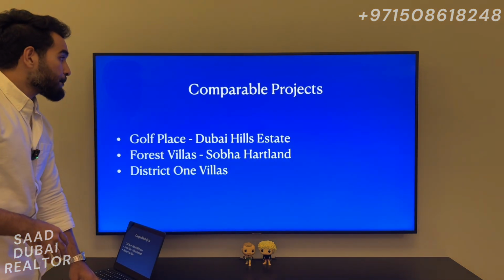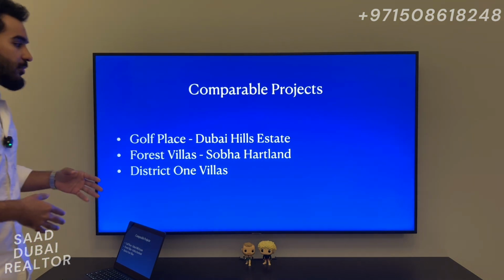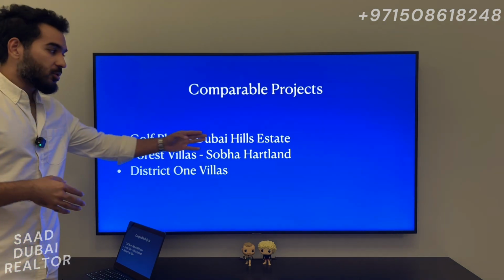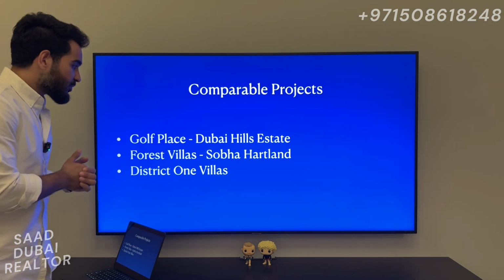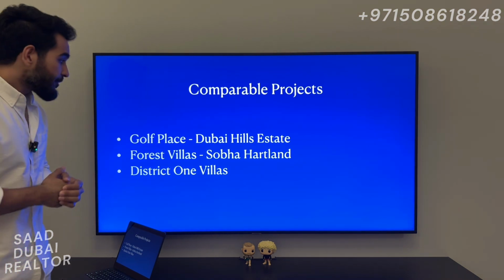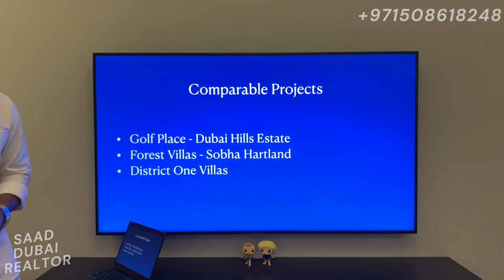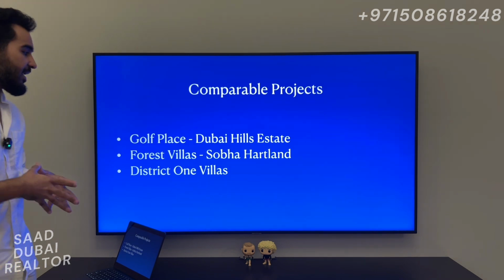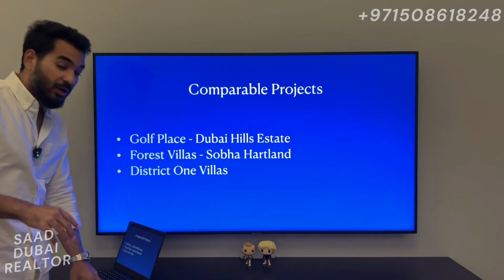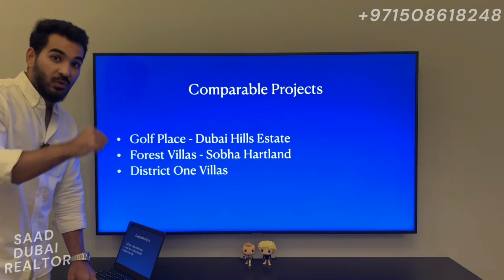Moving along, we're going to take a look at some of the comparable projects to the valley. All right, the most comparable project to the valley today is going to be Golf Place in Dubai's estate, which is also an Emaar project. Very comparable to the valley. The starting prices of this project were very similar to what we're going to find in the valley, and the kicker with the valley is that you have even larger plots than what you found in Golf Place. We also have Forest Villas in Shoba Heartland, and District 1 Villas by Nakheel, which are all very comparable modern, amazing villas. So we're going to take a look at their starting prices and how they've appreciated, market prices today versus their launch prices.